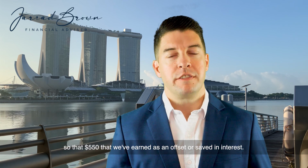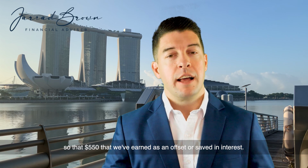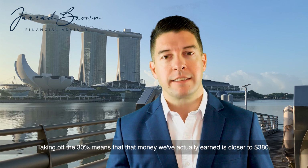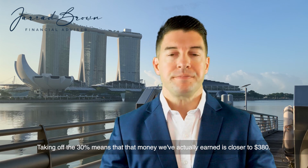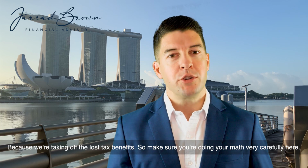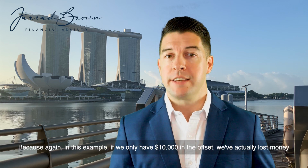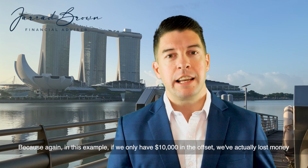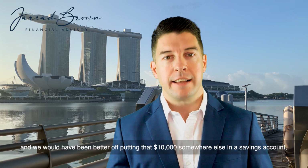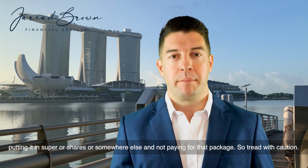So that $550 that we have earned as an offset or saved in interest, taking off the 30% means that the money we've actually earned is closer to $380 because we're taking off the lost tax benefits. So make sure you're doing your maths very carefully here because again, in this example, if we only have $10,000 in the offset, we've actually lost money and we would have been better off putting that $10,000 somewhere else in a savings account, putting it in super or shares or somewhere else and not paying for that package.